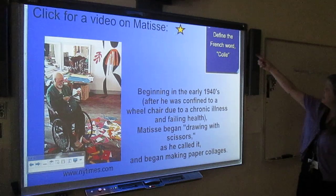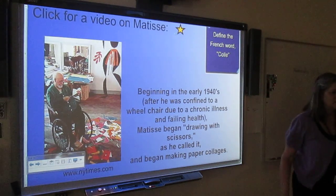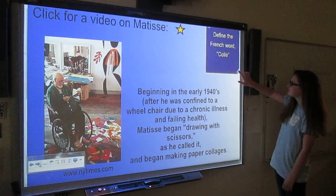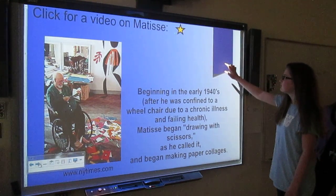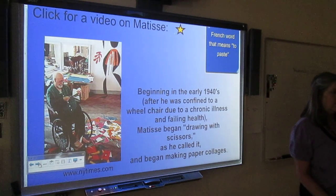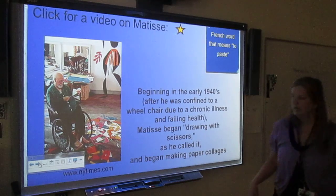Any idea what the French word collage means? You know. Cut. I think so. No, it's not to cut. What does it mean? Any ideas? To collage? Well, collage is part of collage. Come on up and let's see what that word means. Press it a little bit harder. Just tap it. There we go. It means to paste. Just like when we do some printmaking, chine collé, that is pasting and printing at the same time. And you'll be doing that maybe next year. Okay, so let's go ahead and move on.